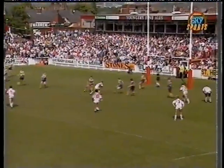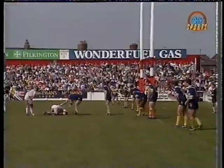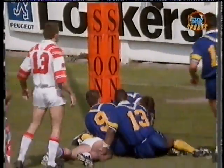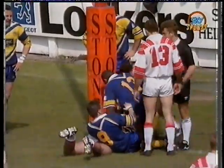Dwyer, the acting half-back, to Cooper. Comes back. Now then, they're right in front of the Leeds posts here. Will they drop a goal? That's how close they are. Dwyer to Chris Joint. So close, Chris Joint just held up. And the referee says it was a double movement, an attempt by Joint to fool him.